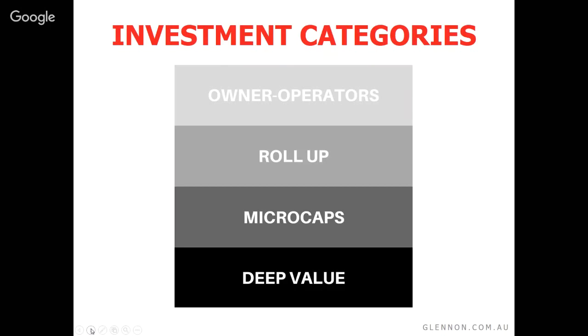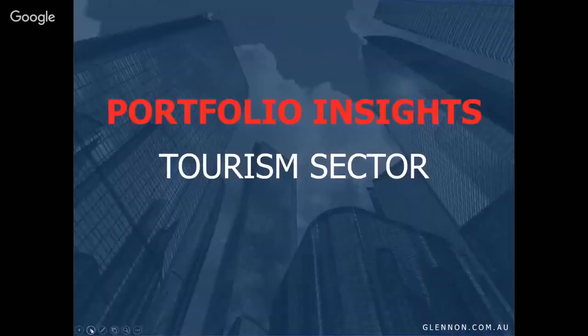And that final category is that deep value area where we see good businesses that have been oversold, and all those companies that have had downgrades recently. Some of them are quite good businesses. They're trading way below where they should be trading. And so we're looking at a few of those businesses.